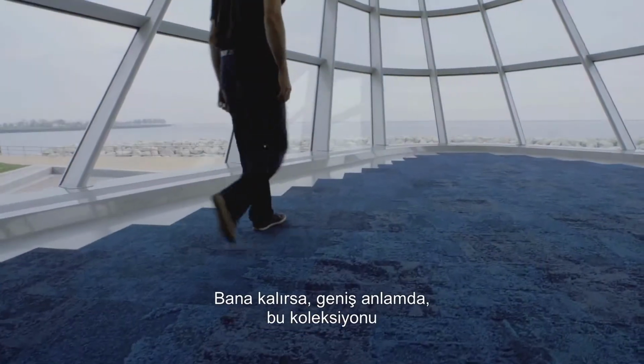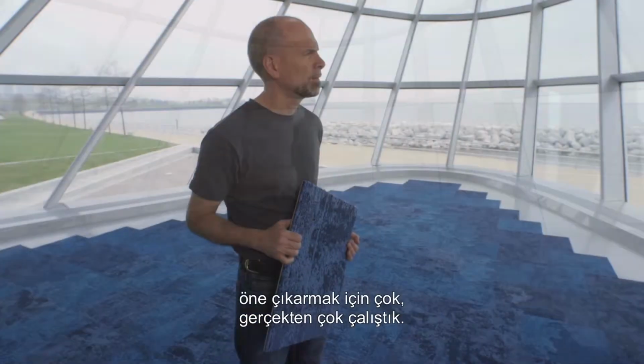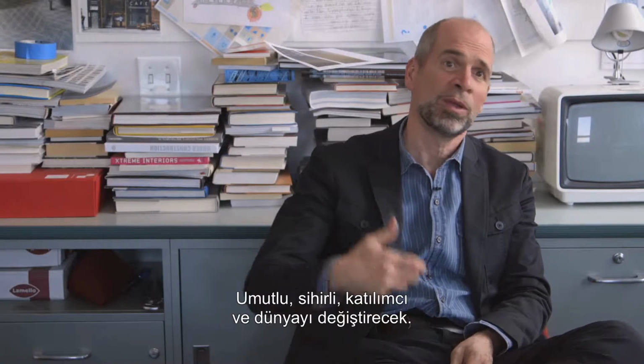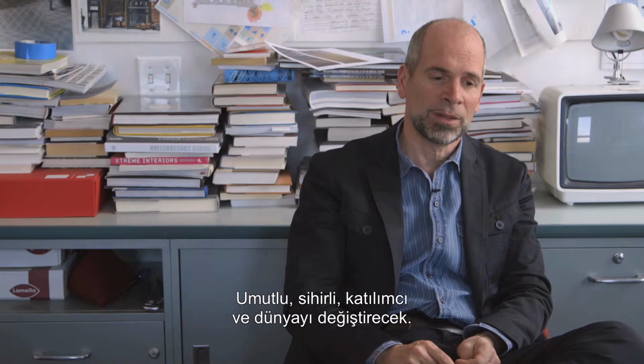And I think in a broad way that we've really thought hard about bringing this collection forward and all the good work behind it. The program itself is what design's all about. It's hopeful, it's magical, it's participatory, and it'll change the world.